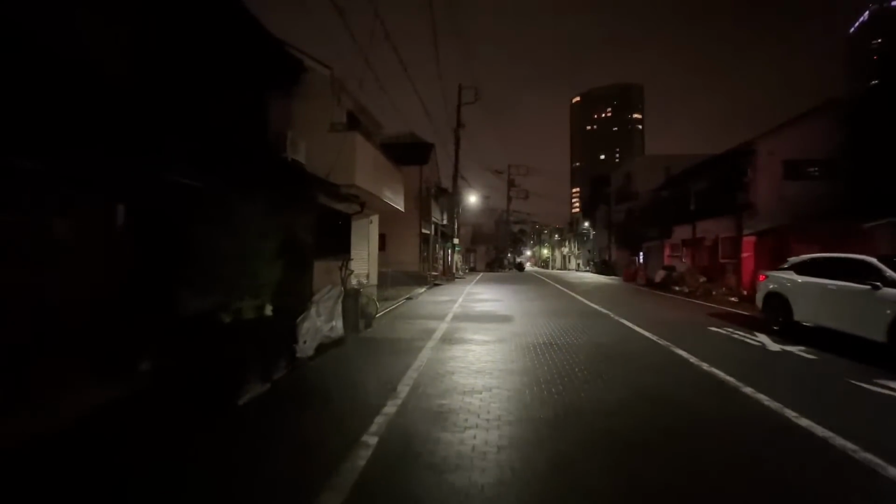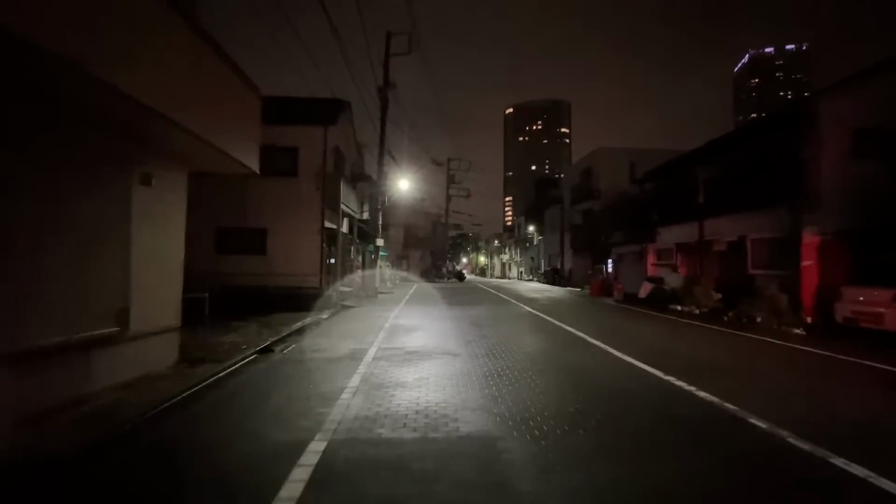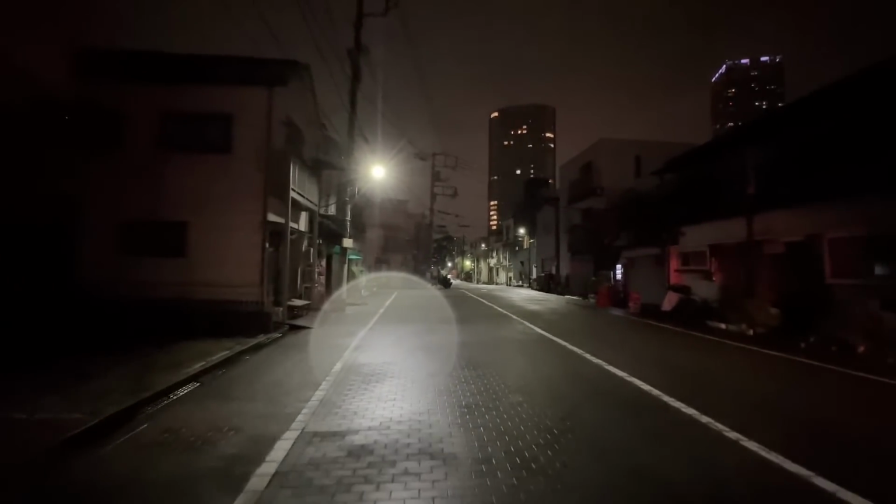That car just pulled up. At least it's a witness. It's good to have other people around. Sounds like an EV.